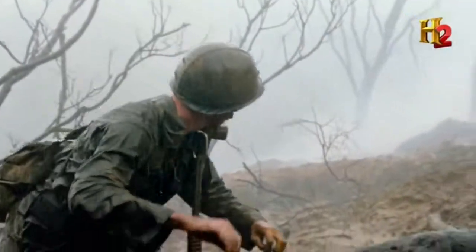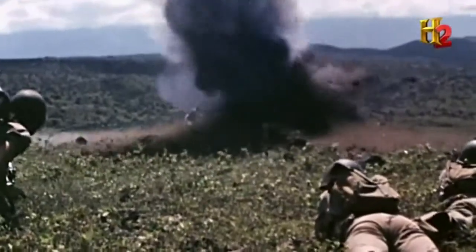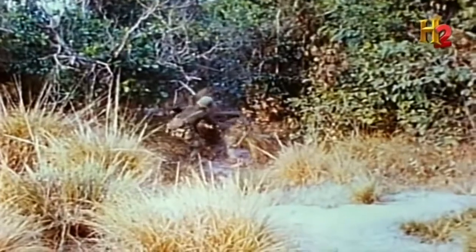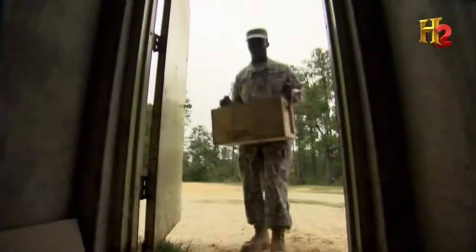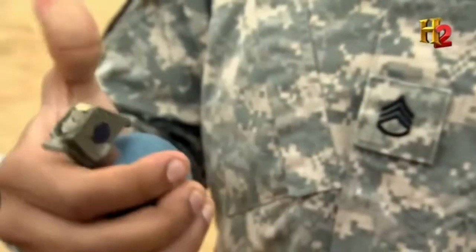Grenades have the ability to do things that no other weapon does. Because they explode in every direction, you can take out an enemy 360 degrees around the device. And grenades do things that larger bombs can't. Because they're so small, an individual soldier can carry several at once. And while larger bombs must be dropped from planes, the grenade just needs a trained warfighter.